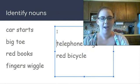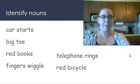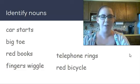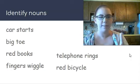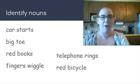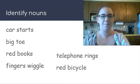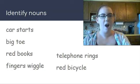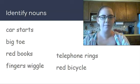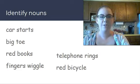Nouns that name a thing. Remember, we talked about nouns that name a person, and we talked a little bit about nouns that name a thing. A thing is something that you can have or hold. In the phrase car starts, which word is the noun? Car or starts? A car is a thing. What about big toe? Toe is a thing. Red books. Books are things.